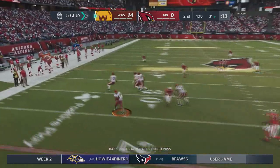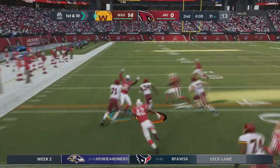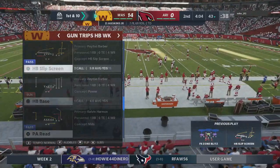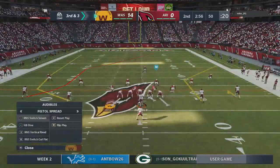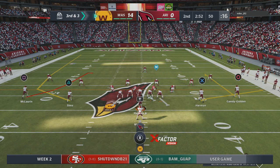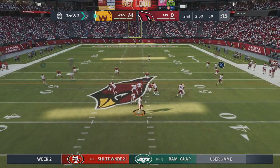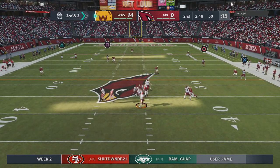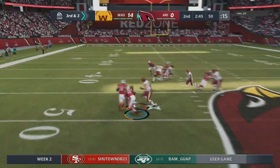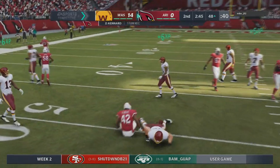Haskins will throw. Setting up the screen here, it's Barber. And they get it. All right, we got it all percolating right now. Across the 40-yard line. On third down, a perfect 3-for-3 as they look to keep that streak going. This time it's 3rd and 3. From midfield now, Haskins. Haskins hit. Oh, wow. And the Cardinals have got it. Going the other way. That was ruled a fumble.